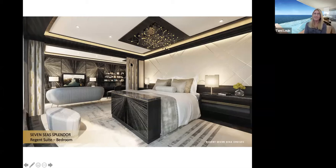This suite is 4,443 square feet of pure luxury. Here's a fun fact, and I just want to tell you a little bit about the bed. It's a Hastens bed made in Sweden. And just for fun, what do you think it costs? Oh, is it like $15,000, $20,000? It's $150,000. What? Yes. So it has two bedrooms.